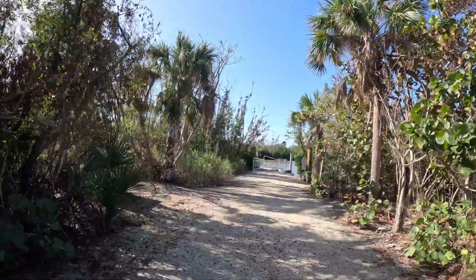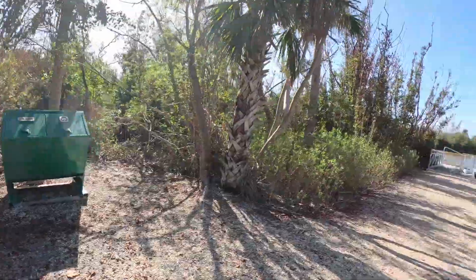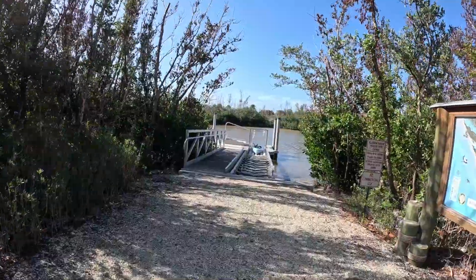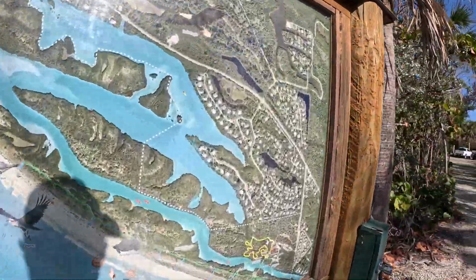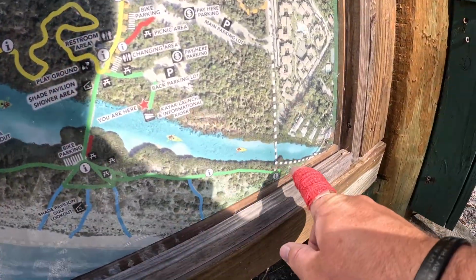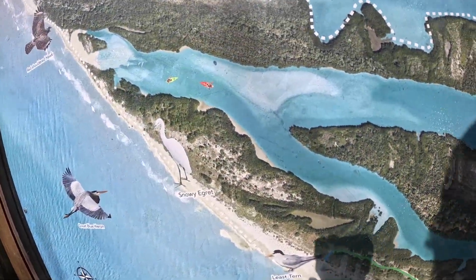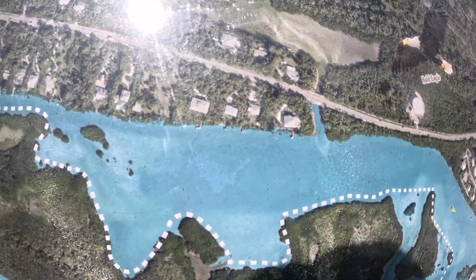Alrighty, so like I said, this is a nice little kayak launch. Got some trash bins. It's probably the nicest kayak launch in Sanibel, honestly. Here's the map we got. So starting down there, you can go that way, but there's a dead end through there. So we'll be going up and around, and then the goal is to eventually get to that bridge point.